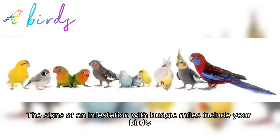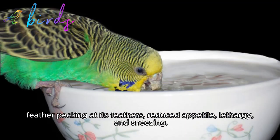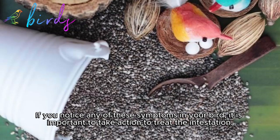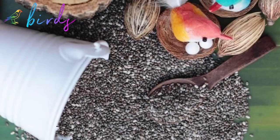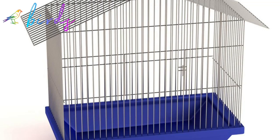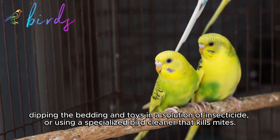The signs of an infestation with budgie mites include your bird pecking at its feathers, reduced appetite, lethargy, and sneezing. If you notice any of these symptoms in your bird, it is important to take action to treat the infestation. There are several ways to treat budgie mites, including using a medicated bird wash, dipping the bedding and toys in a solution of insecticide, or using a specialized bird cleaner that kills mites.